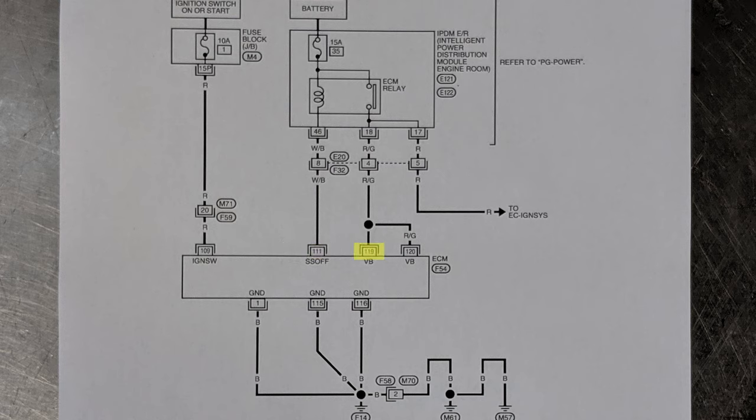So moving on to pins 119 and 120, which are right next to each other and are the same color wires, making things a little easier for us. The wire color is red with a green tracer as indicated by the R/G on the diagram. We are checking power to these two wires at pin 119 and 120 at the ECM with the key in the on position and the engine off because, well, it doesn't start.